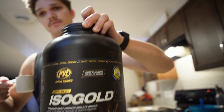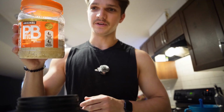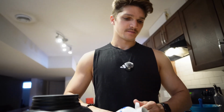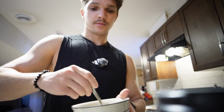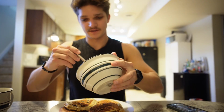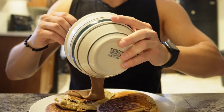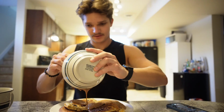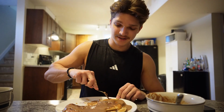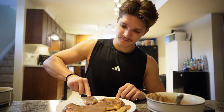With my pancakes finishing off in the pan, it's time to come over and make a sauce for on top. You start off with a scoop of chocolate protein powder, put a tablespoon of PB Fit peanut butter, and then add protein milk to get desired consistency. Stir it up, and you're good to go. Not bad, eh? Then we've got the sauce, and I just like to dump it all over it. Apparently my camera didn't record when I took my first bite, but let me tell you, this slaps.